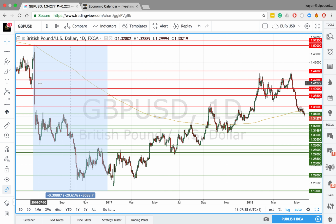So taking you back to 2016, we know we had the referendum where the UK decided to leave the EU and the pound plummeted by 20%. Now we know this was not because the UK economy started to perform badly overnight. It was more to do with the market's expectation on how would the UK trade with the EU, which is the UK's main trading partner, and this caused the market's uncertainty to make the pound be dumped by 20%.